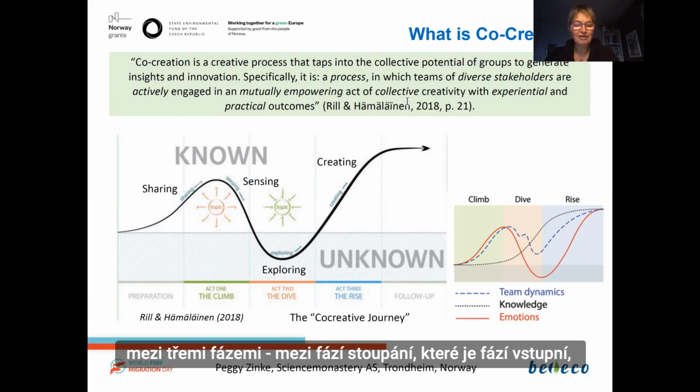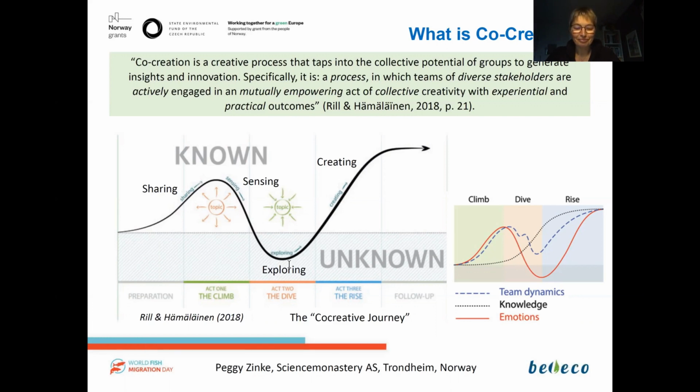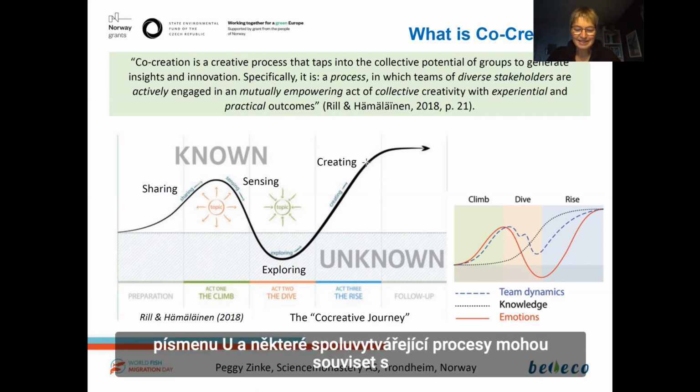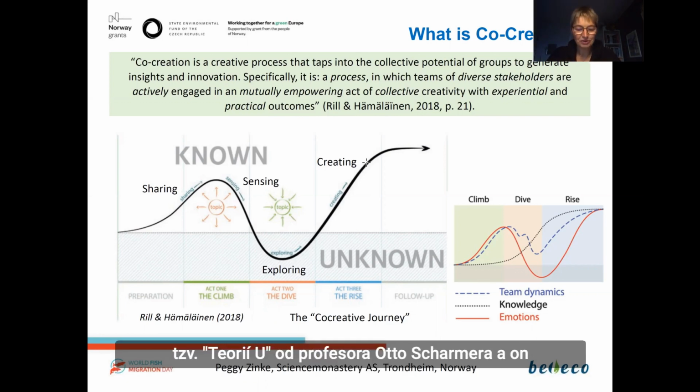And they distinguish between three phases: the climb, which is an input stage aimed at opening up people's minds and to exchange knowledge and to bond the team, and a phase of exploration, which means reframing the subject, diving into the unknown. And there are different methods to help the group in this phase, for example, physical activity or creative materials. And the third phase is a so-called rise. That's the movement towards outcomes, a so-called prototyping stage, where the group is creating new solutions. And the shape of the three phases actually resembles a U. And some co-creational processes can be related to the so-called Theory U by Professor Otto Scharmer.